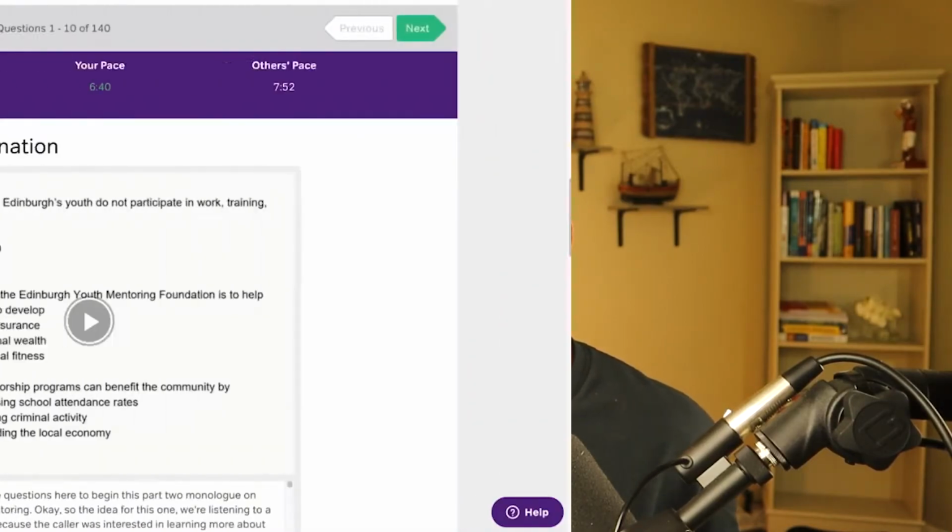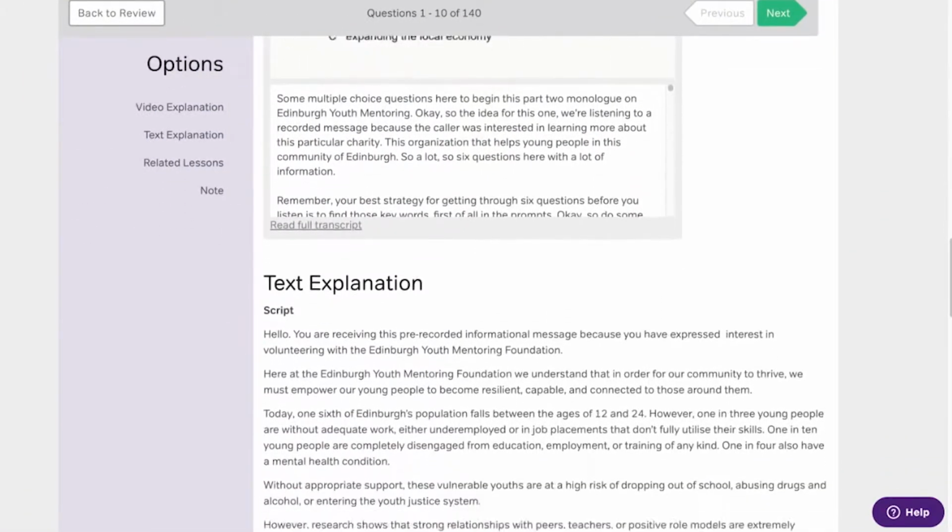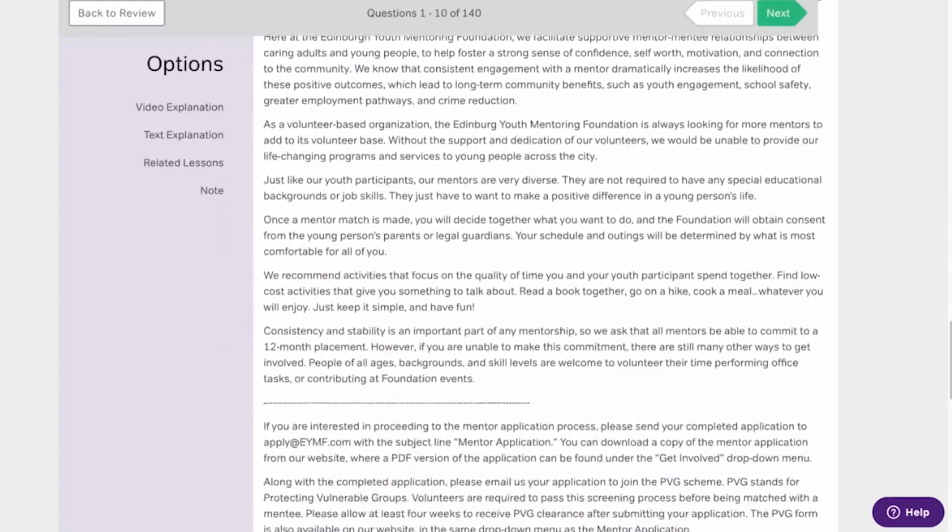So when evaluating how well Magoosh replicates the test experience of the computer or the online version of the IELTS exam, we find that they fall short, especially in the speaking section. In terms of the depth of answer explanations for the IELTS practice questions, Magoosh does a fine job of providing thorough answer explanations for every practice question.